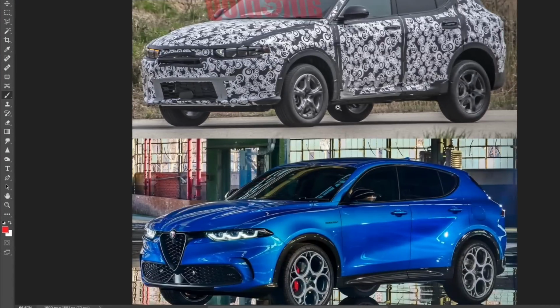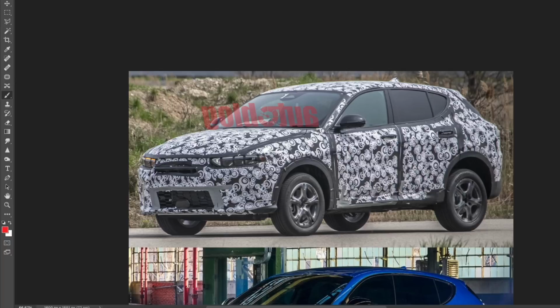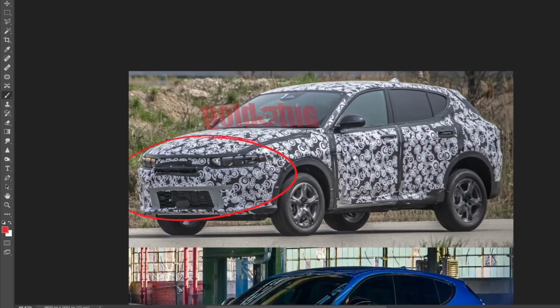And now let's get back to the Dodge Hornet. So let's have a look at the spy photos here. Let's start with the front view. When you do something like this, when you take an Italian Alfa Romeo crossover and turn it into a Dodge, weird things are gonna happen. So have a look at the front end here of the spy photo.